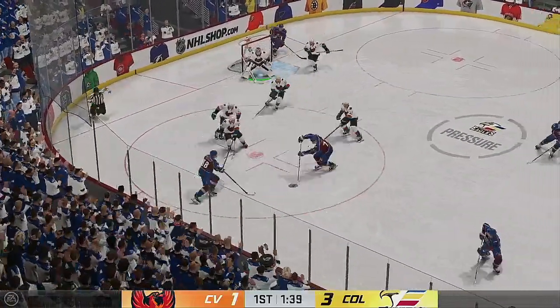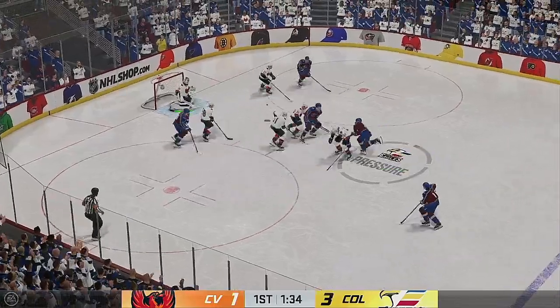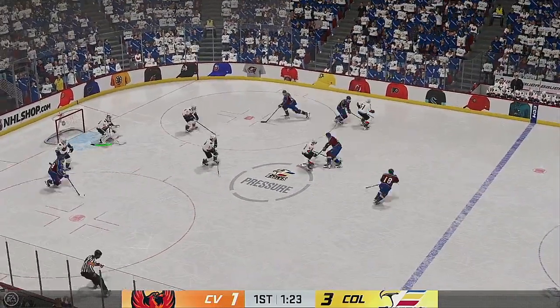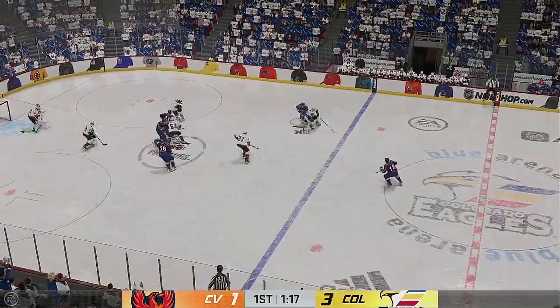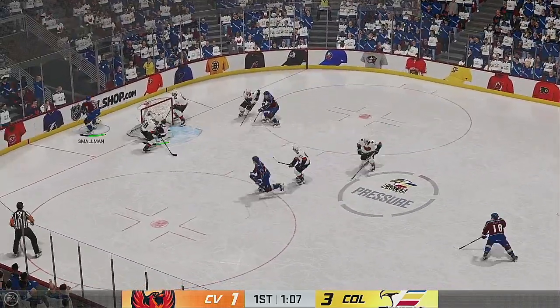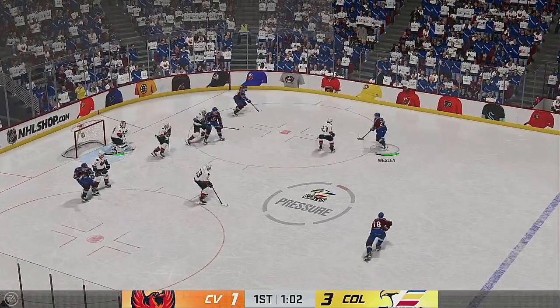Nice poke check. Smallman's on the attack in the offensive zone. Wesley's had a tough time around the net tonight, James. It's hitting the bar. He's got to find a way to cash in with his hands. At some point, if he gets the opportunity, he's going to put it in.